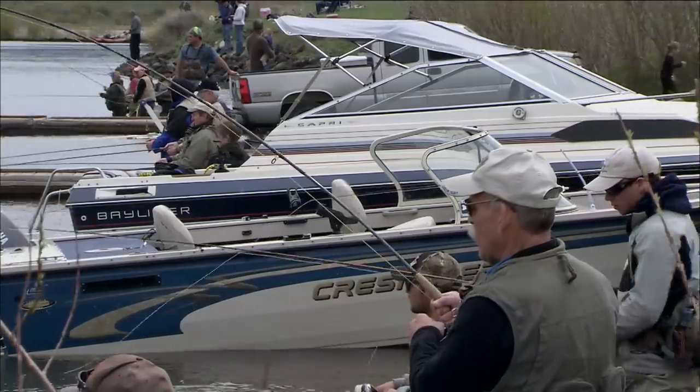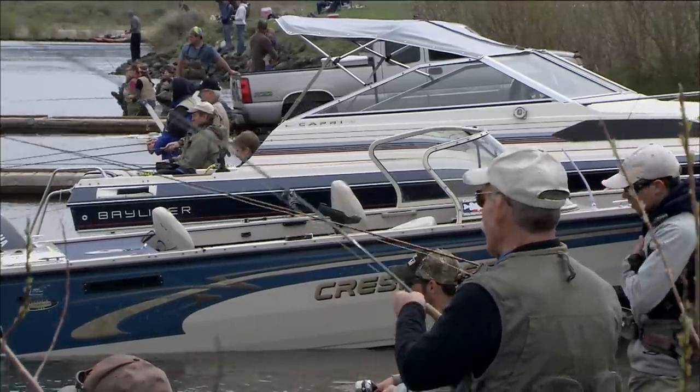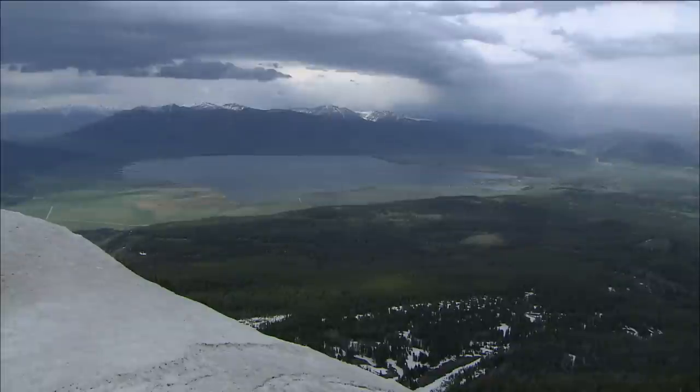Henry's Lake is one of the most popular state parks in Idaho. The lake sits atop eastern Idaho's water chain, spilling into Henry's Fork and every other drainage downstream.